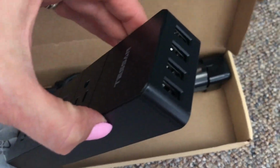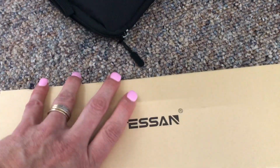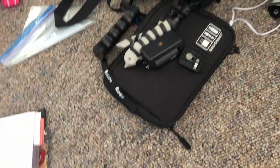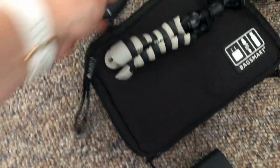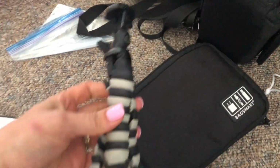And then over here, I am just bringing one of these. It's an extension cord, and it also has all these USB ports. My husband will be working on this trip, so he needs lots of charging ports. And I'm bringing my computer because I might need to work there as well. So that's that. I am also taking one of these, which is a handheld for my camera. Then I have a mini tripod that I will be taking.